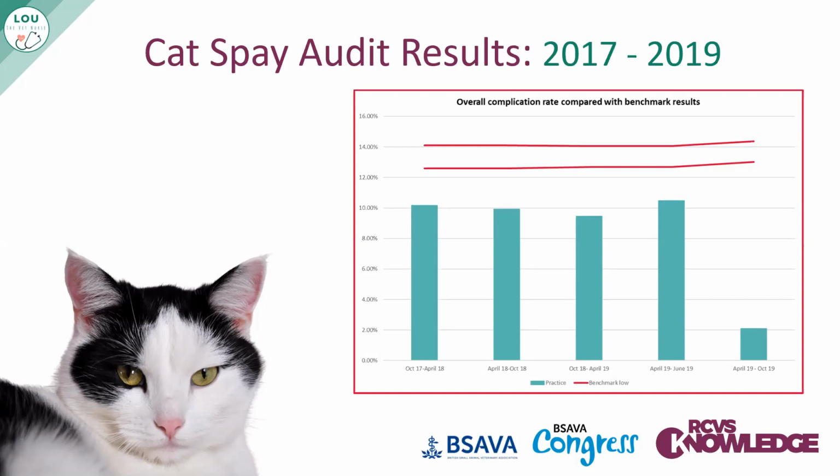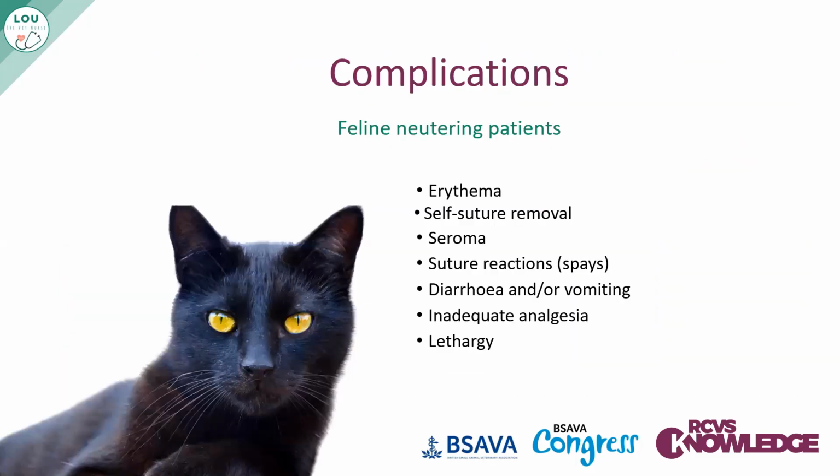So with our cat spays, nicely below the national average on the complication rate front, which is great. But one thing we have noticed with our cats is we did have more cats not coming back for their post-op checks compared to dogs. So whilst no news is good news, we can't say 100% that there were no complications encountered. With our feline patients, most often there was some erythema. If cats had skin sutures placed, sometimes they removed them. We did have some cats with seromas, suture reactions, diarrhea or vomiting, although it was far less frequent than in dogs, inadequate analgesia and lethargy.